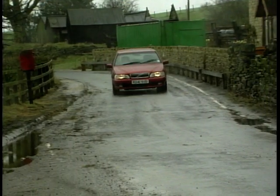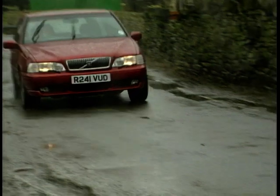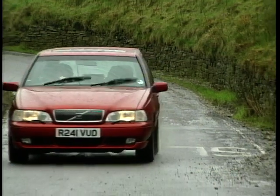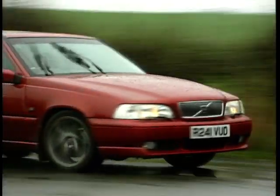In Volvo speak, the V from V70 stands for versatile, and this truly is a versatile vehicle. It manages to keep everyone happy, and it's the perfect choice for the real driving enthusiast who now has the family to think about as well.